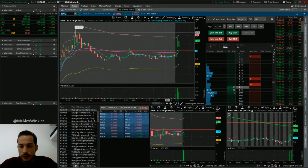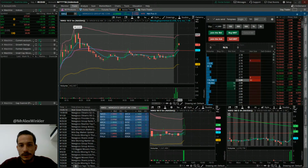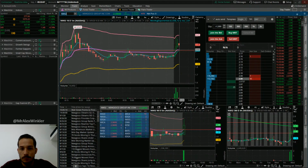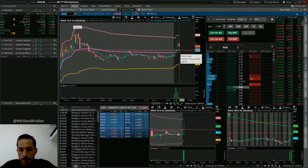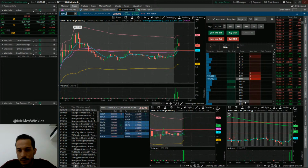Got that high of 227. This is the one we were thinking might see 220, 218 and then dip back down. So far it hit that 218. Let's see the possible pullback here to the EMA. Big support around 201. Big buy volume on that open.